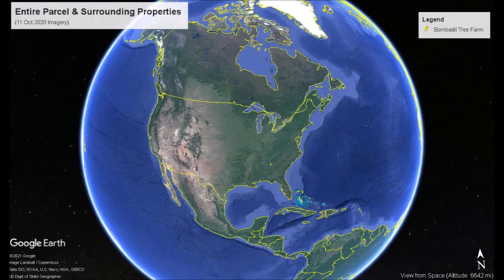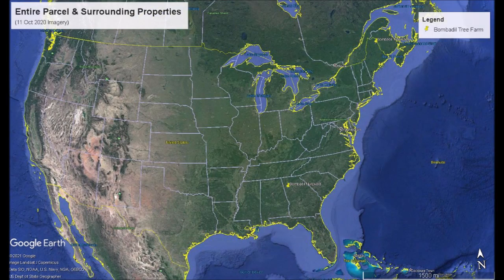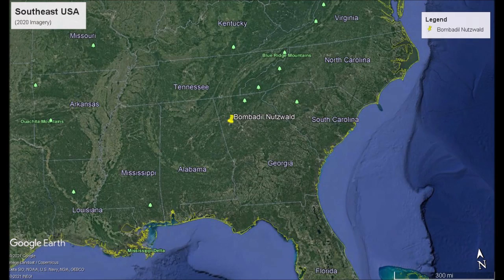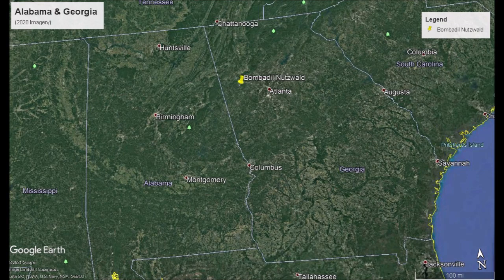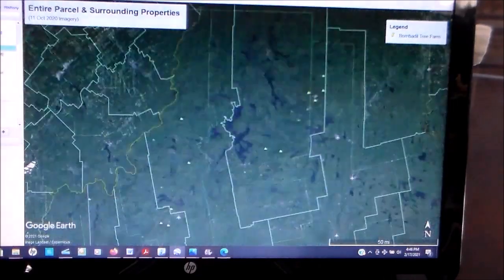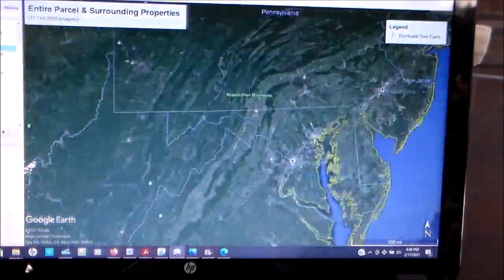We do need to travel to get there, and we need to travel far, 1,523 miles to be exact, from Bombadil Tree Farm in northern Maine to Bombadil Nutzwald in the Piedmont of northwest Georgia. 1,523 miles is 2,450 kilometers. Let's let Google Earth take us there quickly.